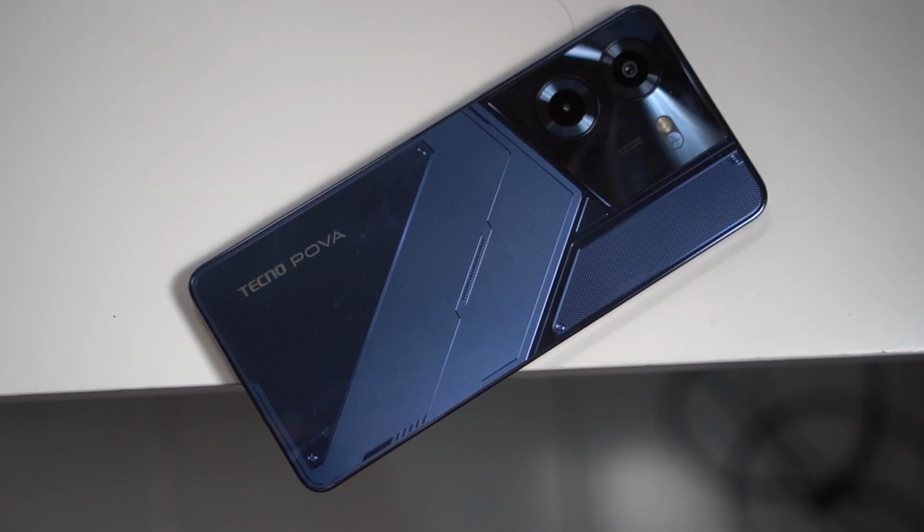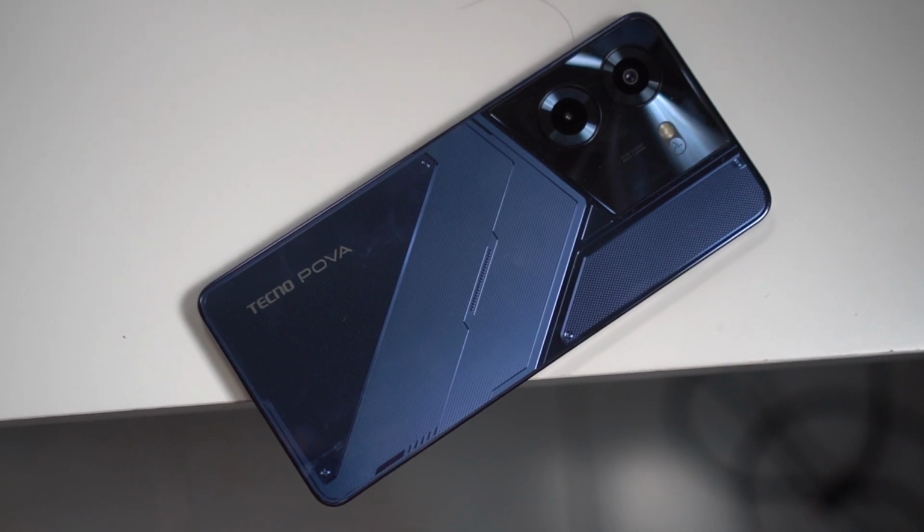And honestly, whenever I'm using this smartphone, I do not find it thick, and despite having the flat sides, it's still ergonomic to me, as this one is quite light.